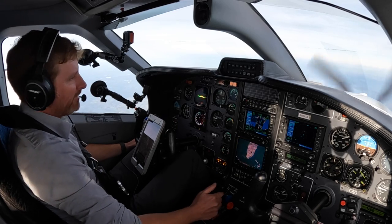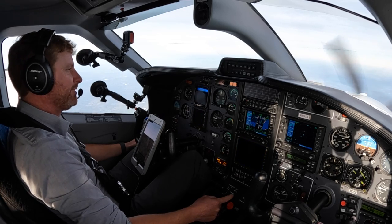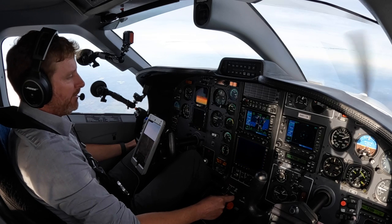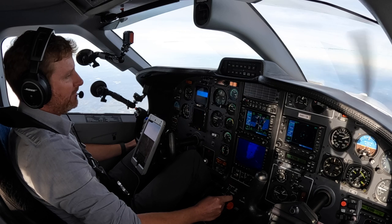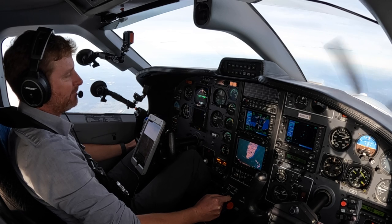So what we're going to do is pull the power back just a little bit, because as I pull the prop RPM back, we're going to go from 2,000 roughly to 1,900. And it's going to get a little bit of a torque rise when I do that. So don't know if you guys can hear it, but it's just going to be a little bit quieter in the cabin by slowing that prop down, which is just a little bit more relaxing to me.